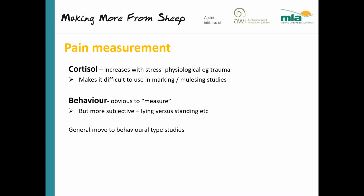Just to explain some of the work that's been done, traditionally pain has been assessed in animals through measuring a parameter in their blood known as cortisol, which increases during stress. The difficulty is that cortisol is a normal response to any sort of trauma in the body as well. And so when we're looking at, which we will be this evening, specifically at marking and mulesing studies, cortisol levels will rise irrespective of the treatment because of the injury that's occurred.